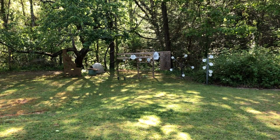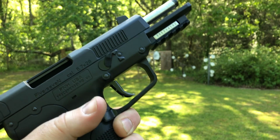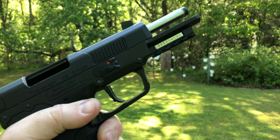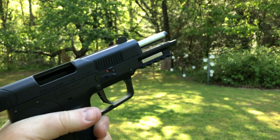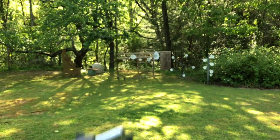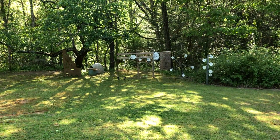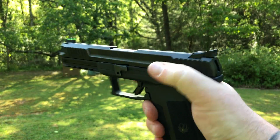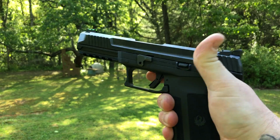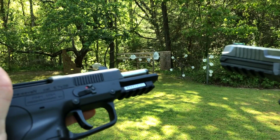And here's the other big thing. FN safety's up here, which I can understand because you're indexing, but if you're going to use this as a defensive gun, it's going to throw you off. Whereas we've got a standard thumb safety on the Ruger 5.7. But honestly, so far, I'm liking both pistols.